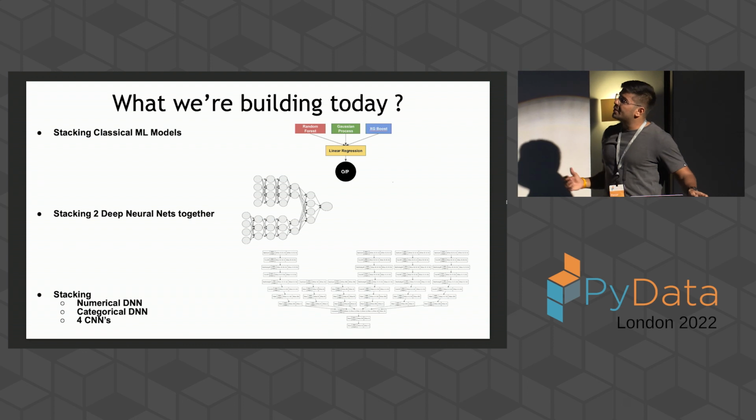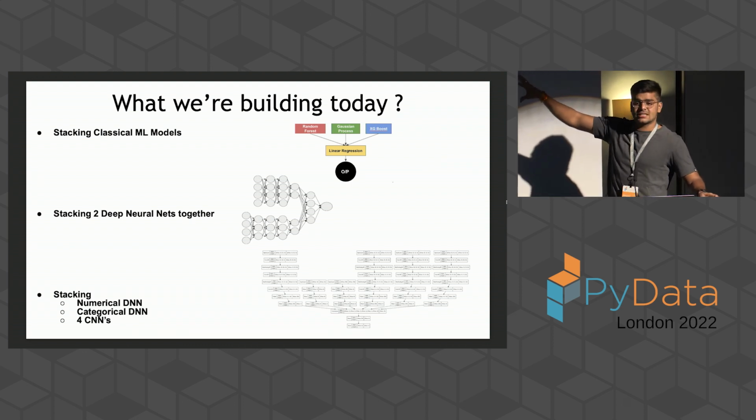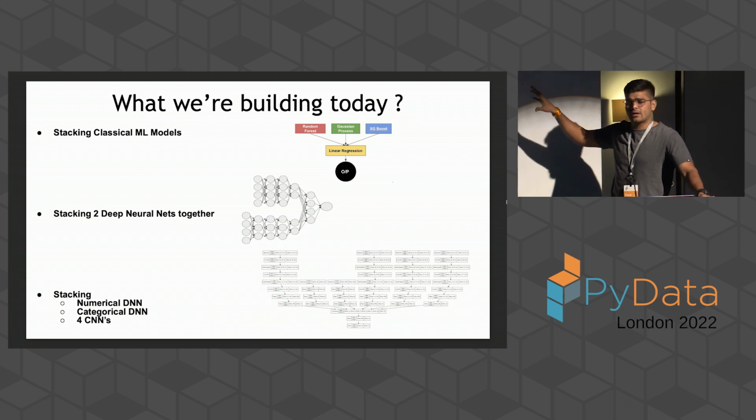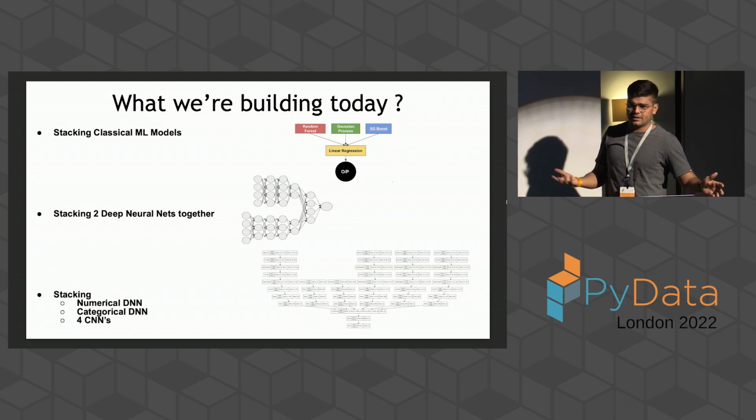Right, so what are we going to be building today in this tutorial? We're going to first give a quick example of stacking classical ML models. I'll be showing the code, I'll be looking at the results, and we'll be sharing if there are any thoughts.